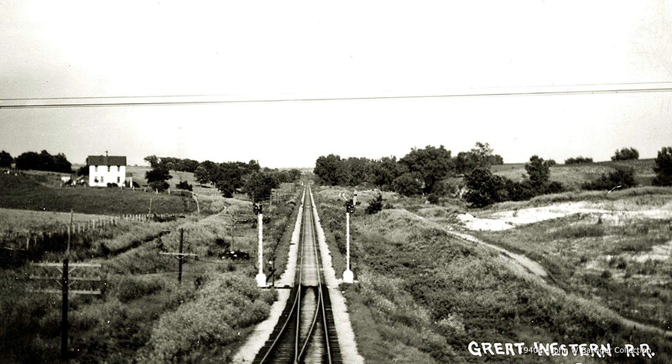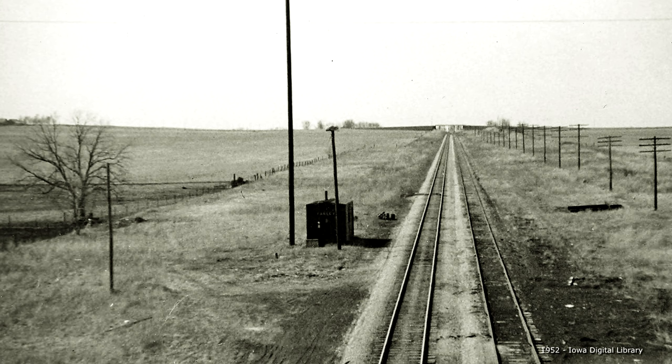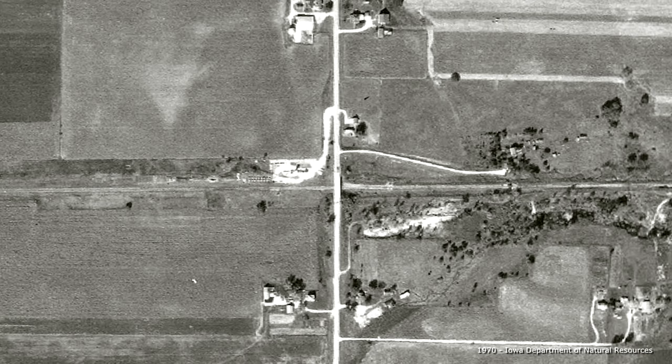That viaduct was eventually filled in after the CGW stopped operations in the early 1970s. With passenger traffic fading in the 1930s and 1940s, the depot was finally retired in 1949 and was replaced with a 1/2 boxcar to be used primarily as a freight office. The station finally disappears from the Chicago Great Western timetables in the late 1950s.